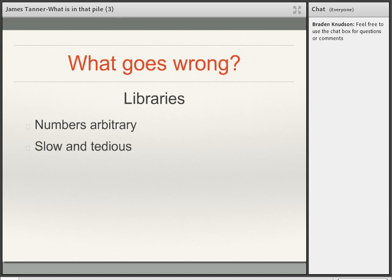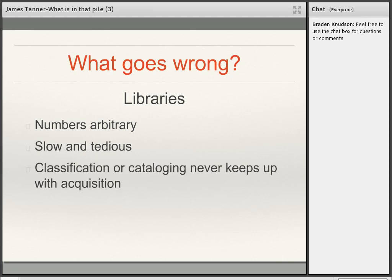They're slow and tedious. Cataloging is not a fast process in libraries, and there usually is a backlog of uncatalogued material in any library of any size. Classification or cataloging never seems to keep up with acquisition. Even under budget cuts, it seems like the budget cutting always hits the cataloging, and so the libraries are still behind even when they aren't able to afford to purchase a lot of items. So it's an interesting process, and it creates a situation where there's an overburden of unclassified material in most libraries, especially large libraries.